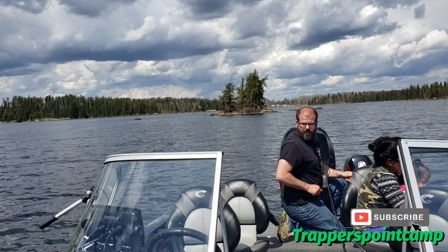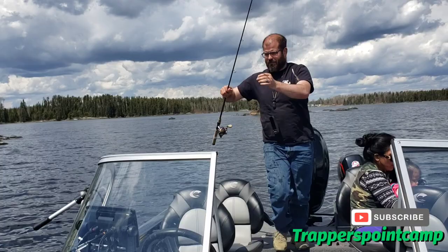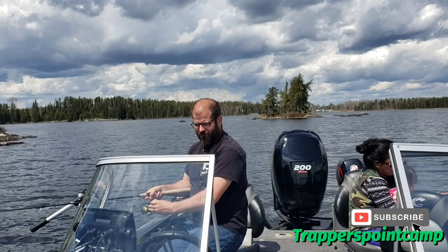Down there. Oh, there's one right by me yet. The one that got the free meal, probably. Okay. Okay, go up and down. Yeah, you got one right by you. Good spot here. Lots of them down there right now.